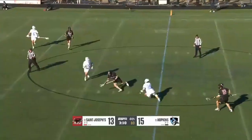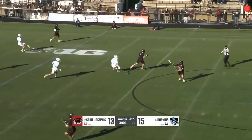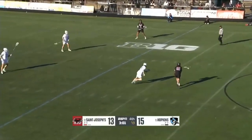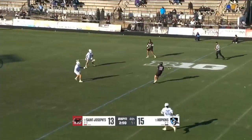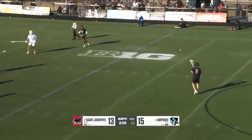Can Zach Cole work his magic? Wins that face-off. Pins it against his chest. No call. That's where he's really good. Really good off the ground. Amazing exits. He was going to flick it to his teammate, but he read the wingman and decided to scoop it himself. Really smart decision.